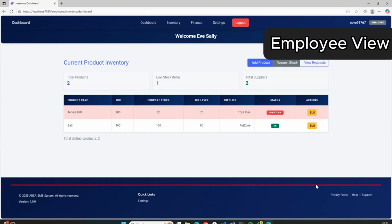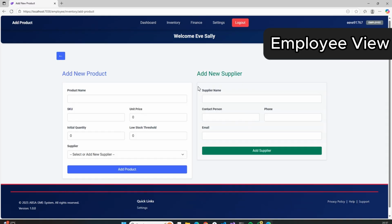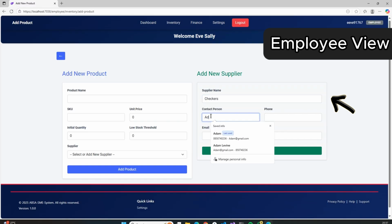So I'm going to take you guys through our current inventory. As you can see on the employee view, you're able to see a table of all the products that the organization currently has, and you're also able to edit those products. Let's add a product now.